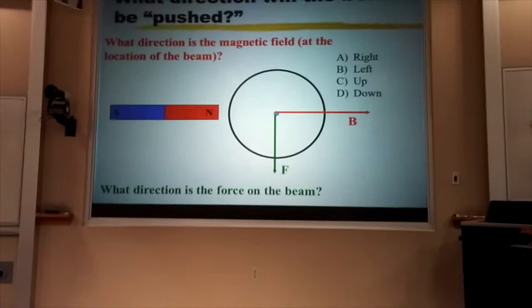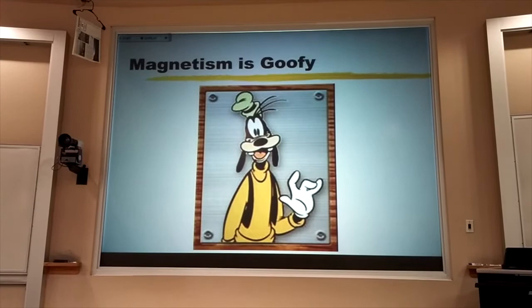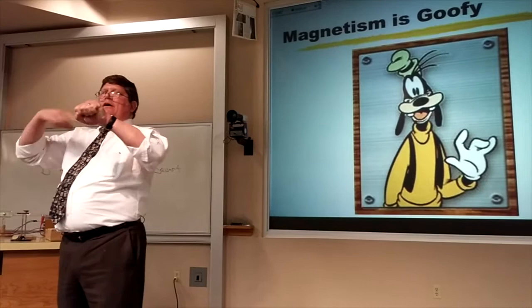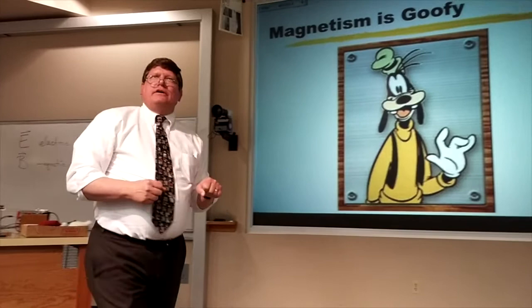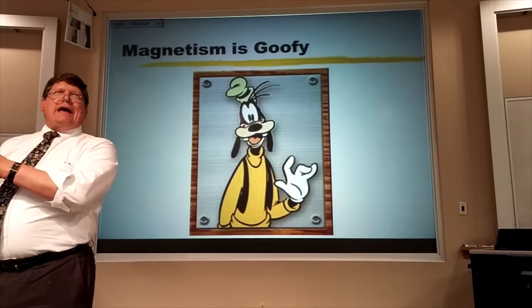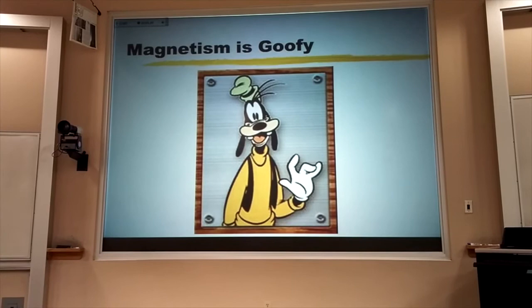Okay, here's the point I'm trying to make. The magnetic force is goofy, in the same way that torque in our study of 205 was goofy. You remember that every time we tried to turn a spinning wheel, it ended up going 90 degrees to the direction we were pushing. It seemed like everything was just completely weird. And that's why we left rotation till the end of 205. And that's why we leave magnetic fields and forces to the end of 207. It's always going to be 90 degrees to the direction you expect it to be.